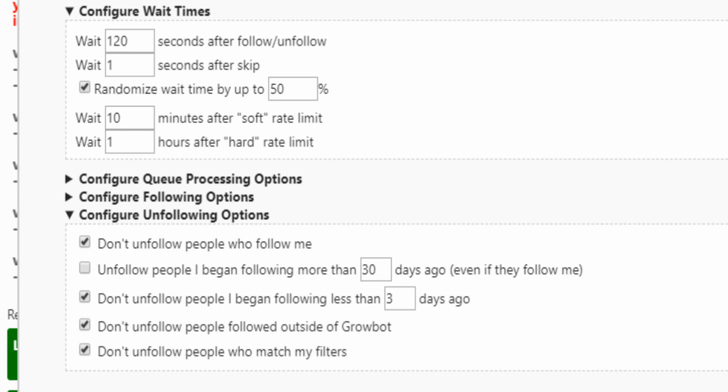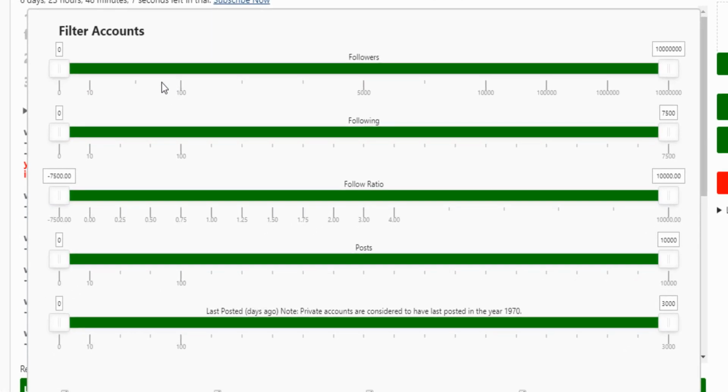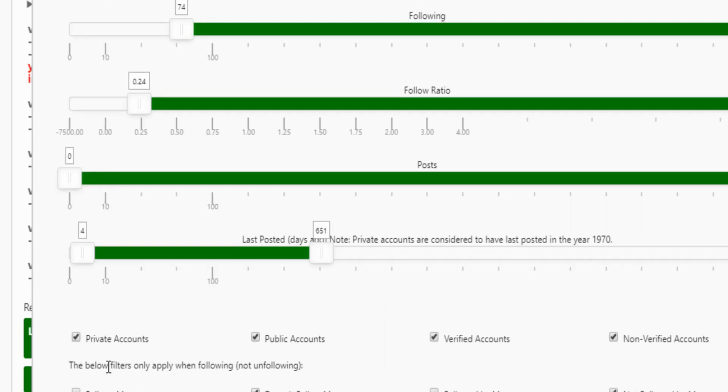Now, what you want to do as well is go back here and come down to filter, but you want to now filter accounts that are active. So you want to filter accounts, for example, that have about 89 followers, that have also some following going on to show that they're active, but also that have some follow to unfollow ratio, right? And then that also posted recently, something like that. Now once you do that, you don't want to go for private accounts, so you apply to the current queue. Once you do that, you apply to the current queue.